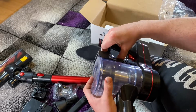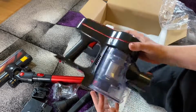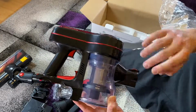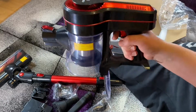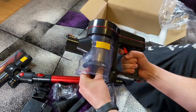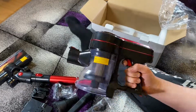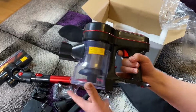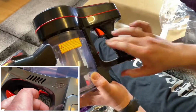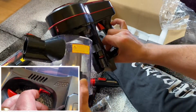There are 4 LED indicator lights in the front. 3 of them gradually turn off as the power decreases. The remaining one is gear indicator light, which is red in maximum mode and blue in ordinary mode. The remaining power is clear at a glance for timely charging.